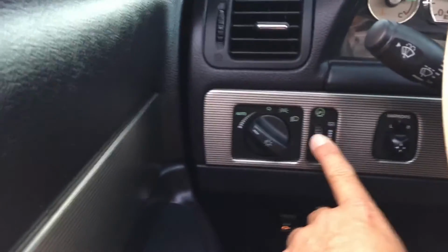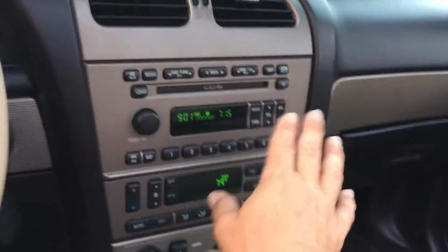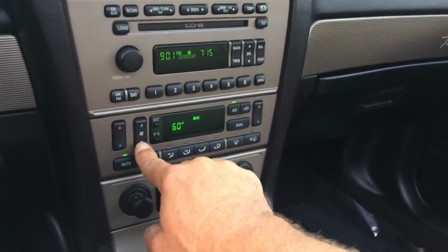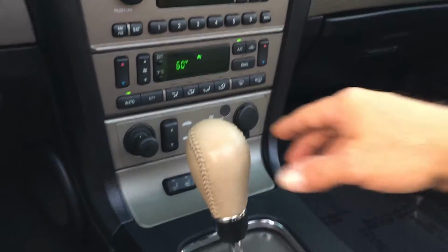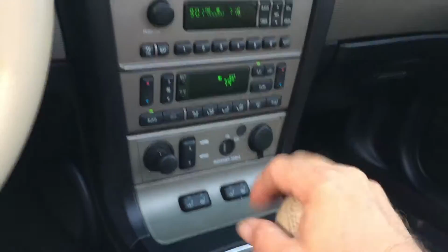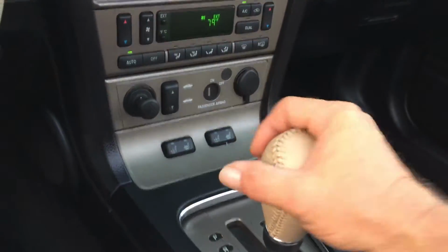You've got automatic headlights. Here's your dimming feature. You've got your power mirrors here. You got a multi-function wheel. Nice stuff. Over here is your in-dash CD. Here's your climate control, which has nice cold air conditioning on, which you definitely need on a miserable, humid day like today. This is your power top button. Works flawlessly. Your heated seats.